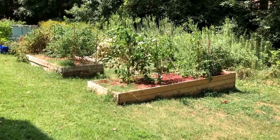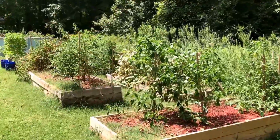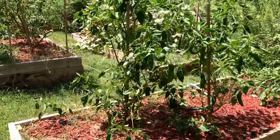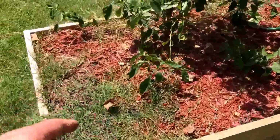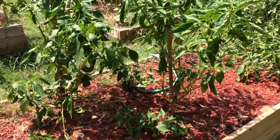Alright, so it's been at least 2 weeks, I think going on 3. I'm gonna give you an update of what's going on. I ripped up some plants. There was a sweet banana, got rid of it. It just wasn't producing, wasn't getting up to height.